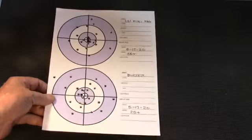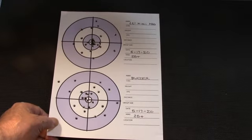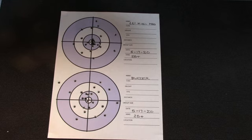Then we come on. These are CCI mini mags and blazers. These are high velocity, 50 yards. Neither of which will stay supersonic at 50 yards. You can see we got stuff all over the place here. This is what happens when you have swirling winds and you're shooting high velocity that doesn't stay supersonic at 50 yards. Okay? The winds were 25 plus.